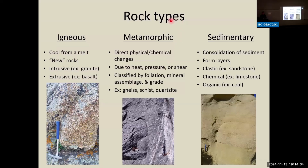And then our second type of rocks are metamorphic rocks. Again, these are produced due to direct physical and chemical changes when an existing rock is subject to heat and pressure and sometimes shear. We classify these according to their foliation, which just means how well the mineral grains are aligned, how well those long axes are aligned, what minerals make up that rock, and then the grade. In other words, how hot was that heat and how much pressure did that rock undergo? Examples of metamorphic rocks are gneiss, schist, quartzite. This is a photo of a gneiss in the Teton Range.